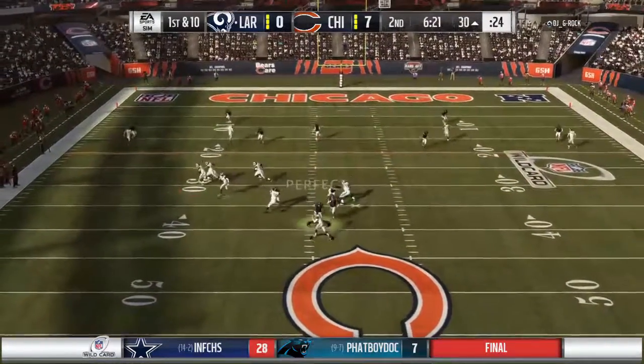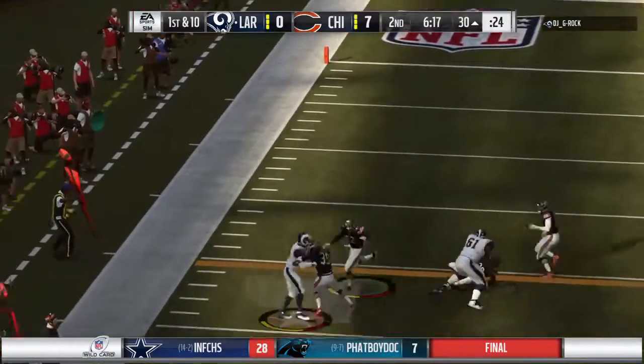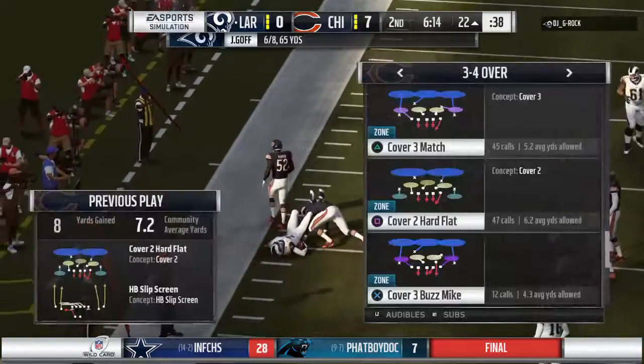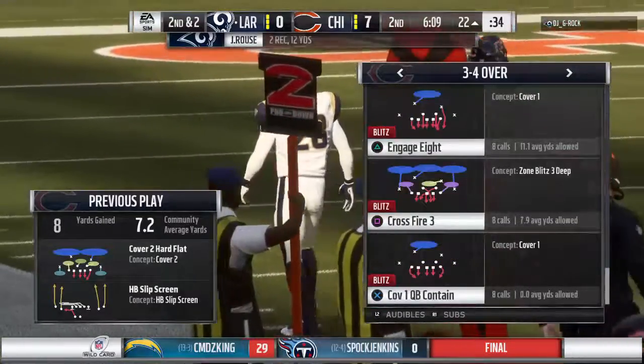They'll try the air now with Goff. Now they go screen. It's complete. And he'll be a couple yards shy of the red zone here at the 22-yard line. Give him 8 on the play, and that'll make it a 2nd down.